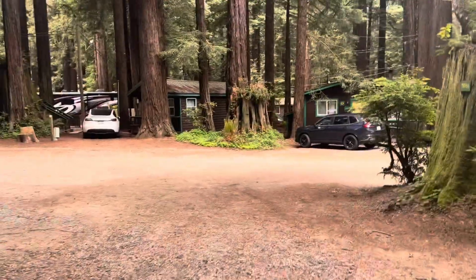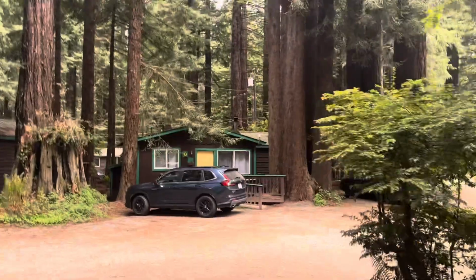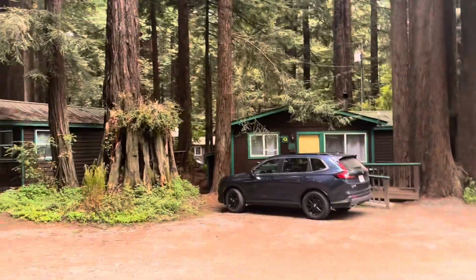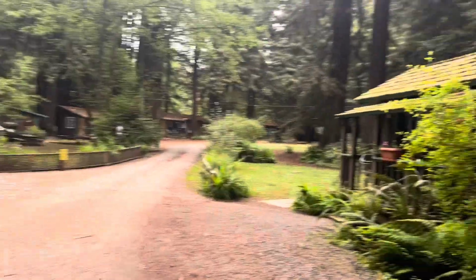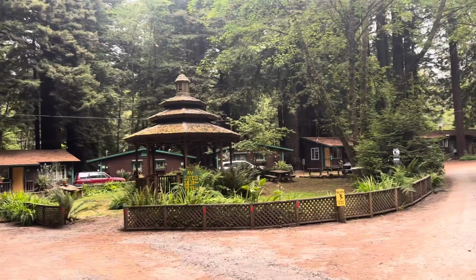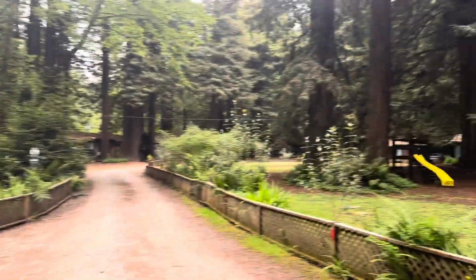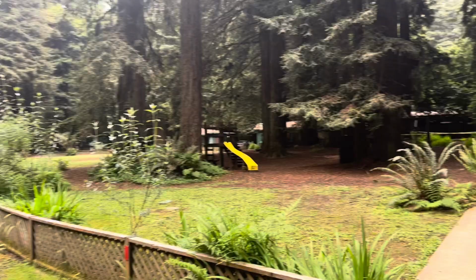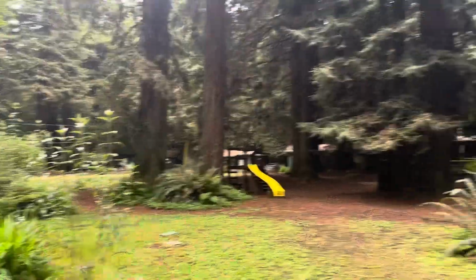A lot of cabins. They have a lot of cabins here. And they're really kind of cool. They go way in the back in there. And then as you come in, you got a cabin here on our right. You come to this beautiful, I guess it's like a little park in here. Over to our right, this is the kids' park. Got a little play structure. They have horseshoes on the other side of the park for the kids to play on.